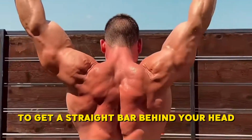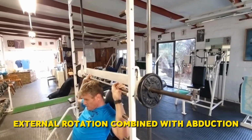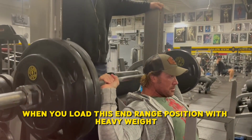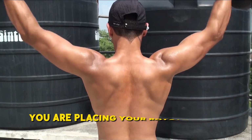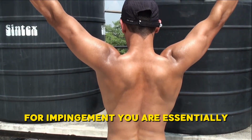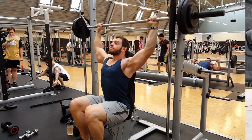To get a straight bar behind your head, your shoulders must go into a position of extreme external rotation combined with abduction. When you load this end-range position with heavy weight, you are placing your rotator cuff tendons in a highly vulnerable position for impingement. You are essentially grinding the soft tissue between your bones.